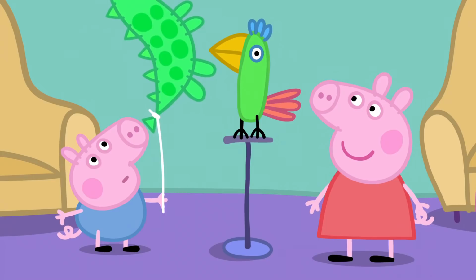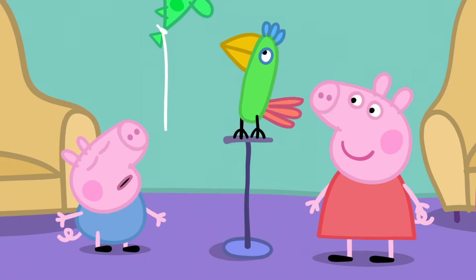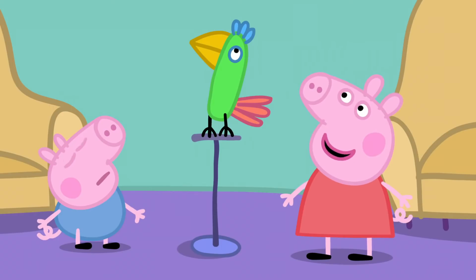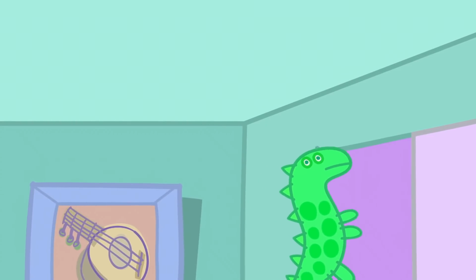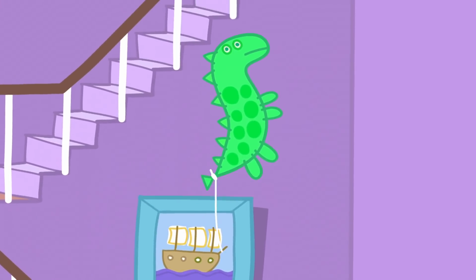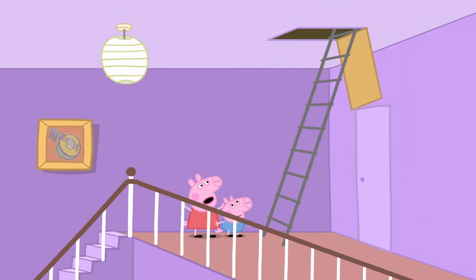Don't you pop it, Polly. George loves his balloon. Oh. George has let go of his balloon again. Don't worry, George. It won't fly away because the roof is in the way. Oh, it's gone through the door. It's going up the stairs. It's going into the attic.